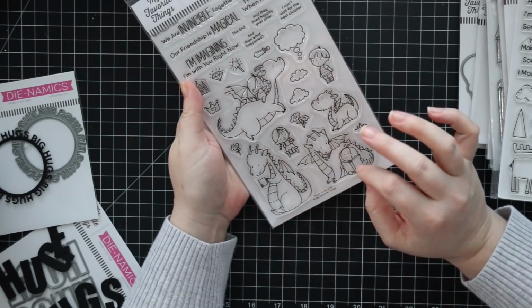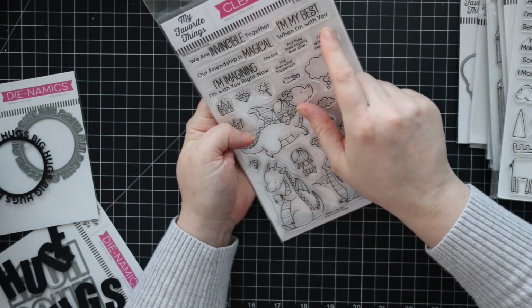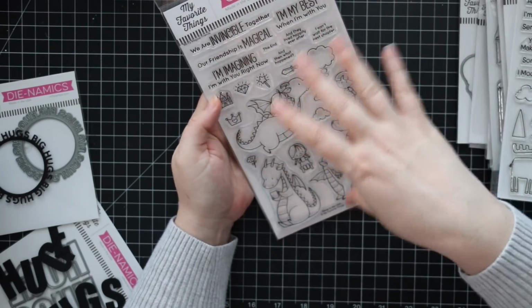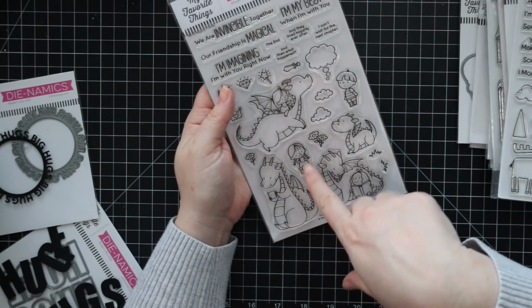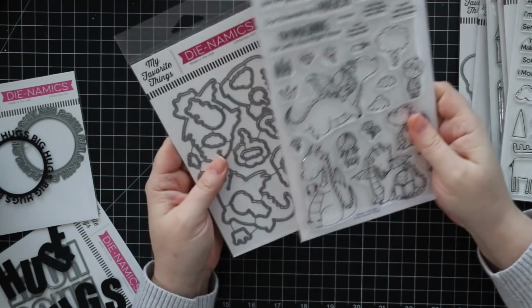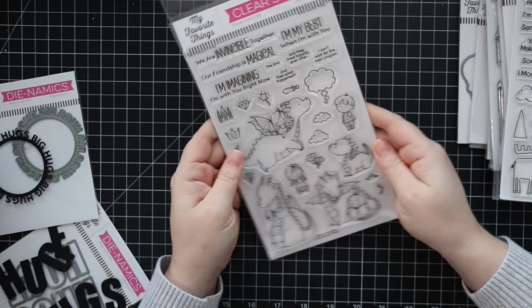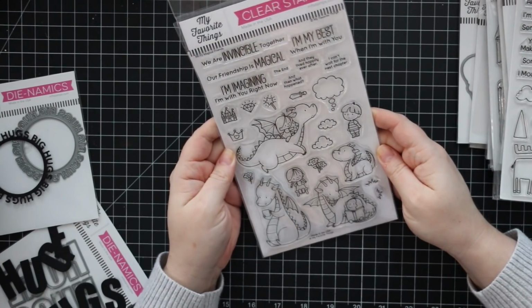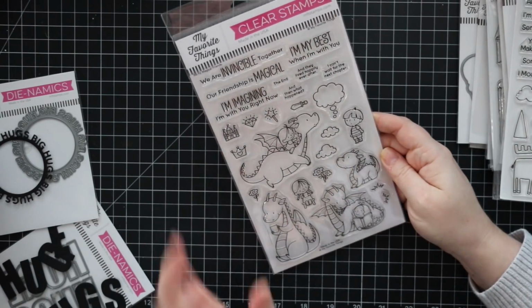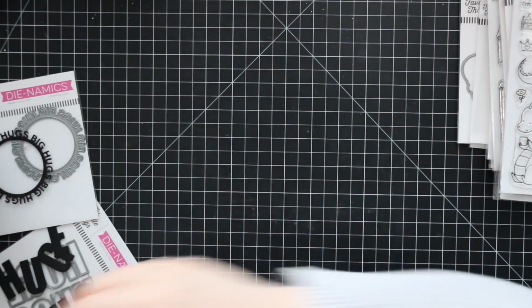Got these nice size dragons and little people and sentiments like I'm my best when I'm with you and they lived happily ever after. Kind of the idea of reading books. I just love this set. Love it. There's the coordinating wafer die set. Great big wafer die set because this is a big set. And yeah, I love it. Love it. So we've got that one.